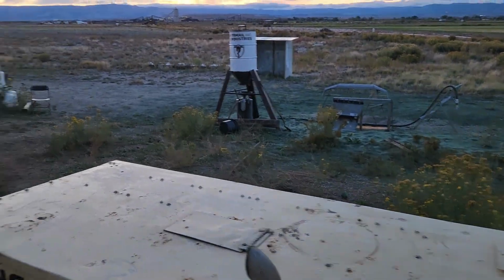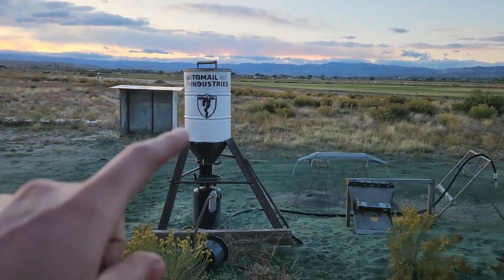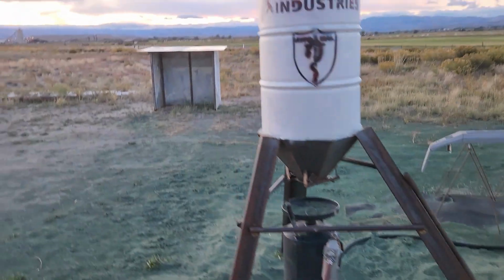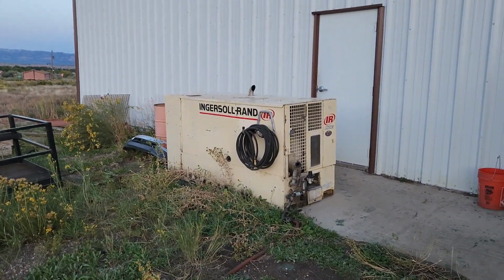So here's our sandblasting setup. We have a hopper, which is this thingy. You put sand in there, and then it drops down into the sandblasting thing. And then you can sandblast. There's one that's done right there. We keep the extra sand in that little hut. There's the view again. And then the generator, or the air compressor, is right there, and that runs the sandblaster.